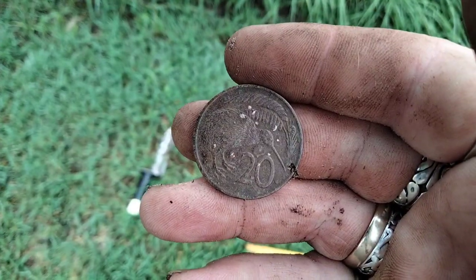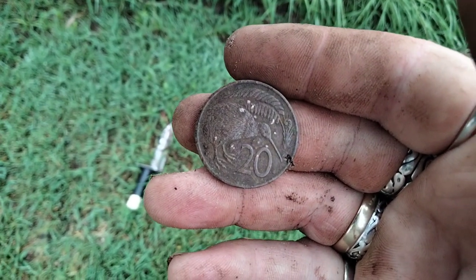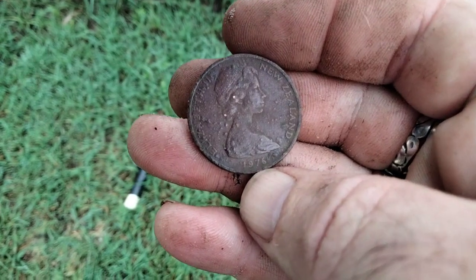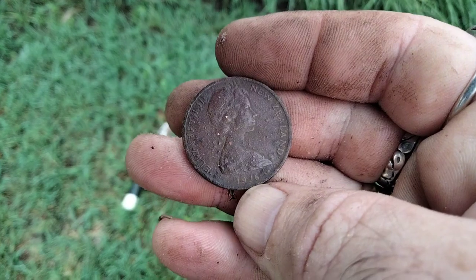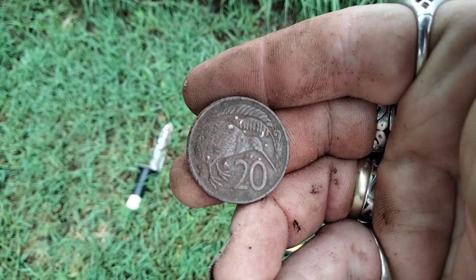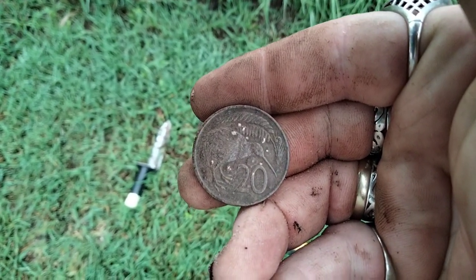Didn't film this one live. I just thought it was another coin, another 20 cent coin, but actually it's a bucket lister for me. It's a New Zealand 20 cent coin. I've never found one of them before. 1976, I was born in 1973. So yeah, that's not a bad find. That's a bucket lister. I know it's only a 20 cent coin, but still, it goes to my collection because I haven't found one of them before, so pretty cool.